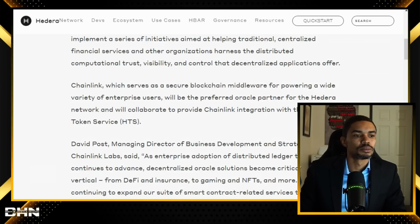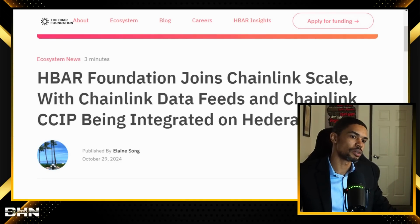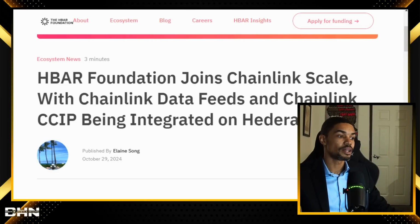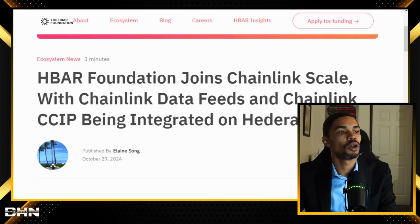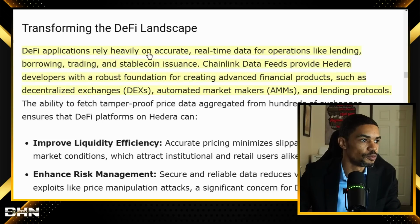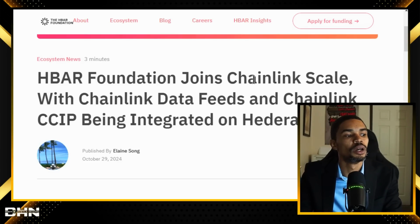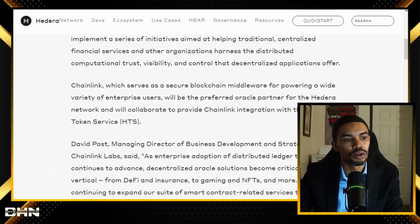So up until this point, because prior to today's news, we also had this in October, courtesy of the HBAR Foundation. They joined Chainlink Scale with Chainlink data feeds and CCIP being integrated on Hedera. This was back in October. This is where we saw the data feeds originally on the testnet. And with the announcement for today, we know that they are now on the mainnet. Chainlink CCIP, as also described in the press release for today, it will be a phased rollout plan for the CCIP running on Hedera.